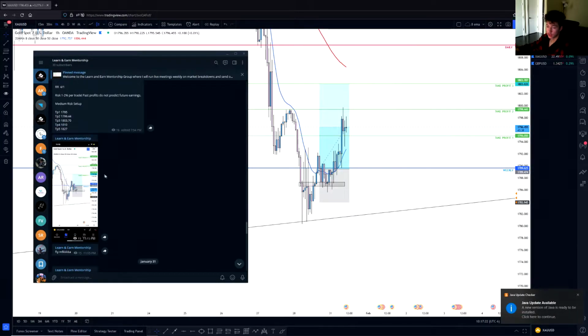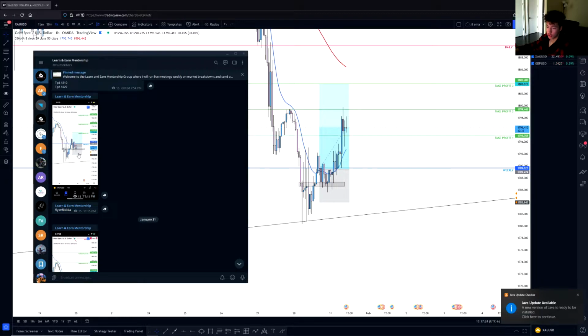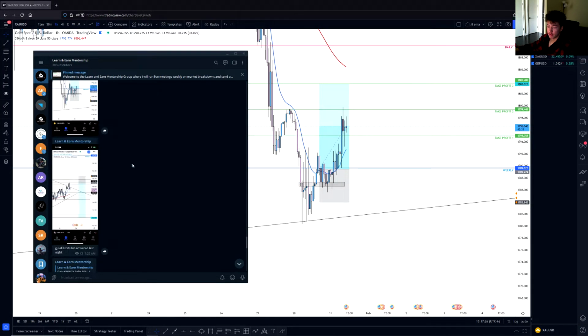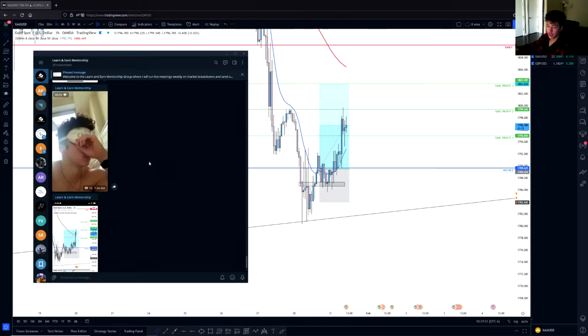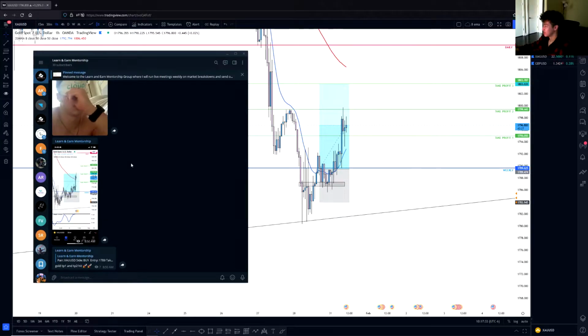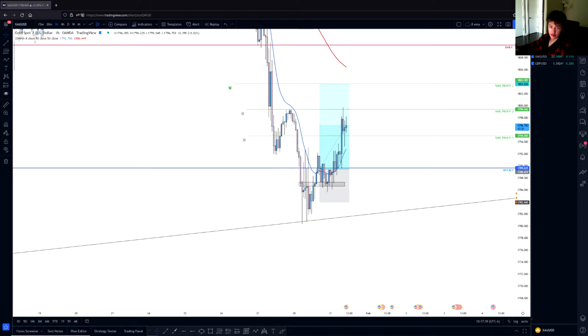We have the gold setup right here. As you guys can see, we were in drawdown for a little bit, then started flying. This was our GJ getting hit, my position entry, and me going back to sleep, because that's when I first woke up and saw where we were at, and then TP1 and TP2 hit.